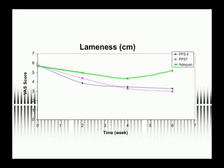This is a graph of the lameness variation showing the more rapid onset of lameness reduction in the Pentosan groups, and also the fact that the lameness came back more quickly in the Adequan group.